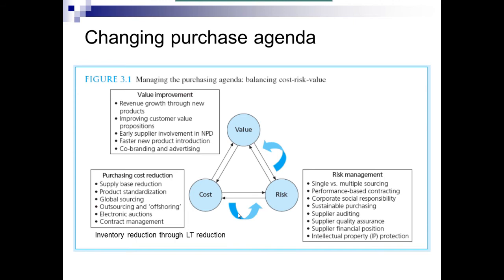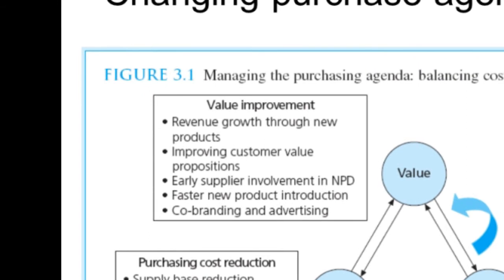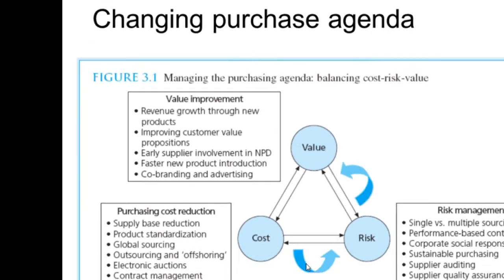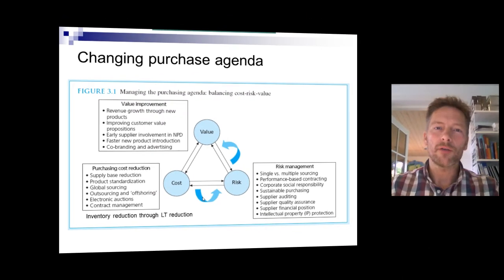So there's this interrelationship, and let's just stay on this slide for a second. Value is really central. Revenue growth through new products is one thing, improving the customer value proposition, and here we have it: early supplier involvement in NPD is a key focus area for the purchasing department. Faster new product introductions, as I talked about, time to market, and then co-branding and advertising. So value is of central importance to have in focus when you are managing a procurement department.